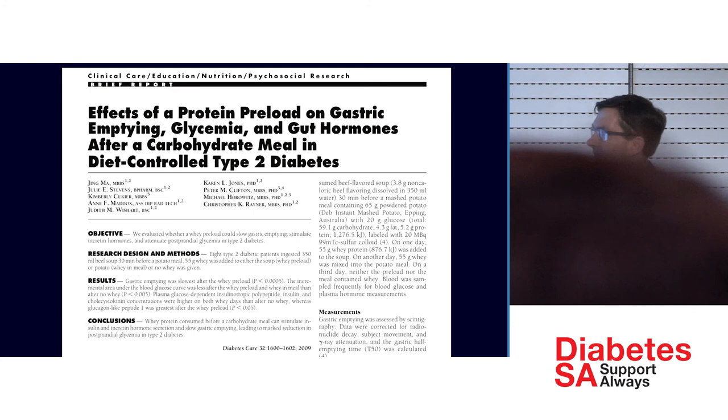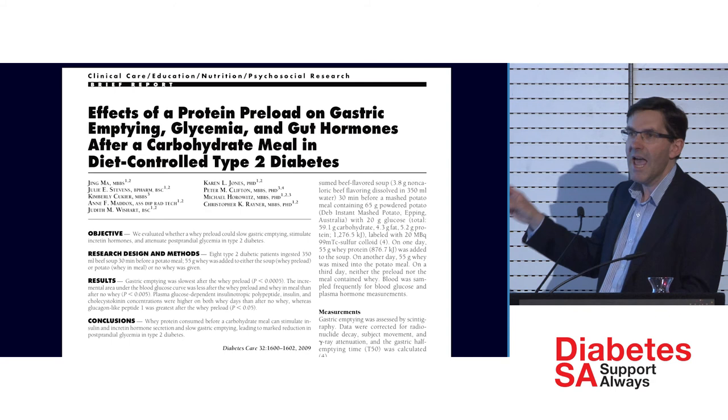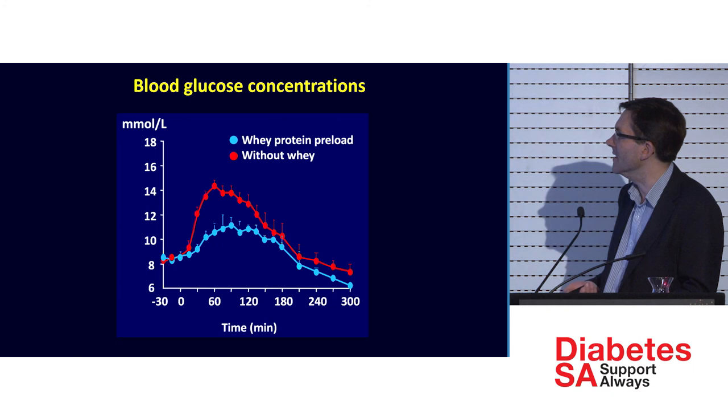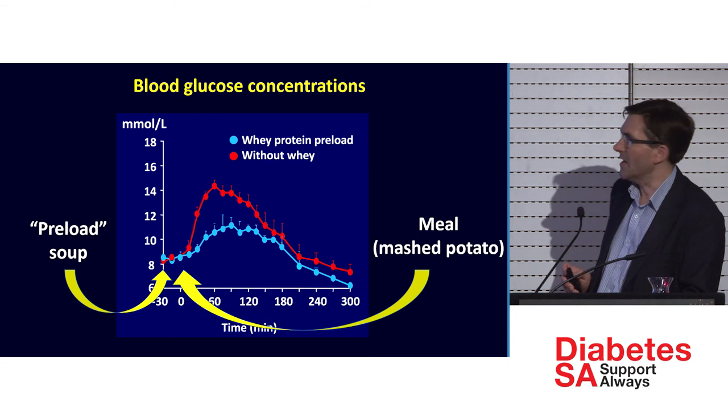Back about 7 or 8 years ago, we published this paper in a journal called Diabetes Care. It was in a small number of people with type 2 diabetes, and it looked at giving a bit of whey protein, about 50 grams, in a beef-flavoured soup, half an hour before a mashed potato meal. So there was the preload soup, and it either contained whey or it didn't contain whey. And then 30 minutes later, this mashed potato meal.